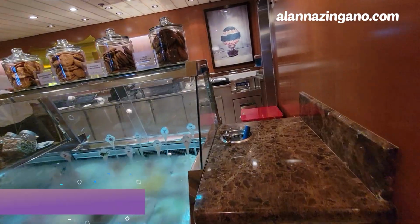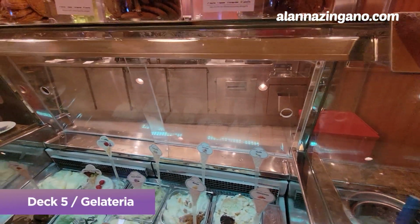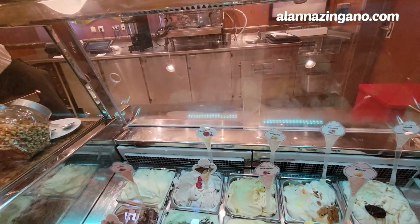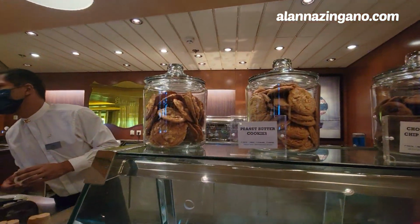And next to it we have the Gelateria. You can treat yourself to an afternoon snack where you have the delicious Italian ices and gelatos that are prepared in the afternoon and evening.